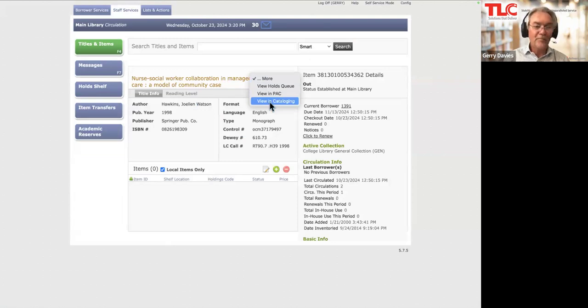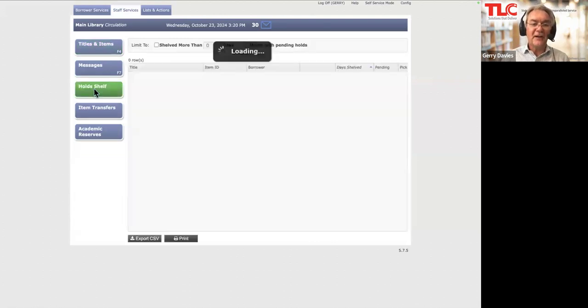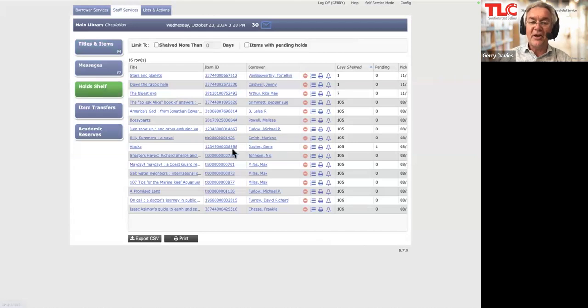Other things I can do here, we have an electronic hold shelf, and that will display all my holds by days on the shelf, who it's pending for. I can relaunch notifications. I can move people up and down the queue. I can cancel things, and I can print new notifications or new wrappers for things.